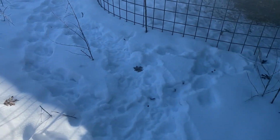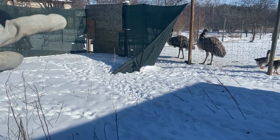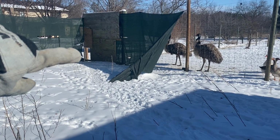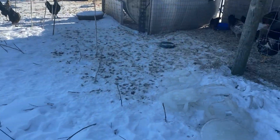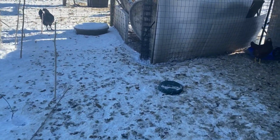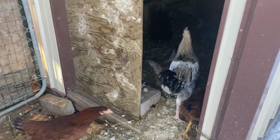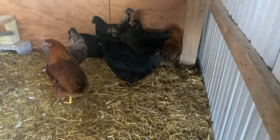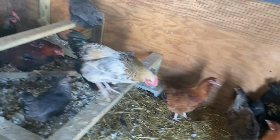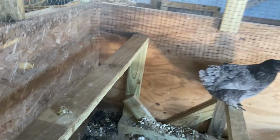Indeed, I gotta come check on your food and water too. Yes, it's open over here so that the chickens can go out and then the geese and ducks can come in, but the emus cannot. They like to be naughty. Hello, everyone. So this is just solid. It is completely solid. So this is the stuff that we're going to get to clean out come springtime. It's going to be so much fun. So much fun.